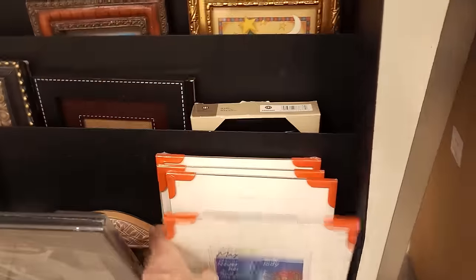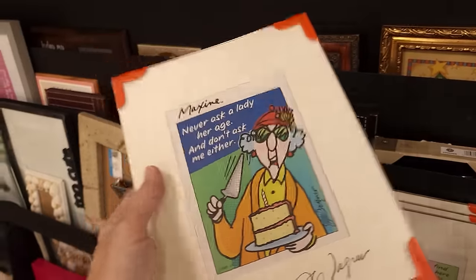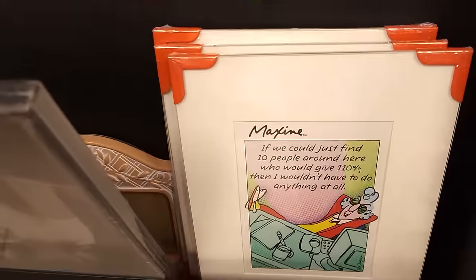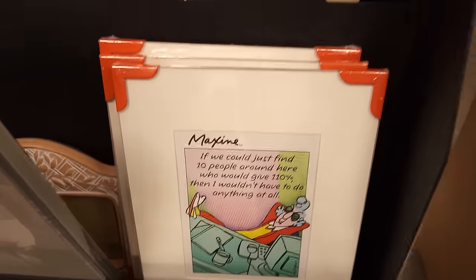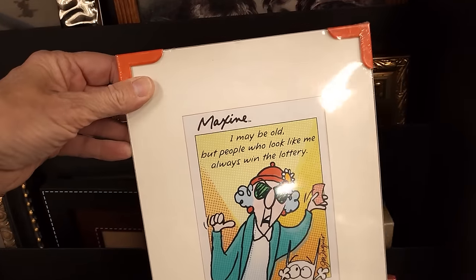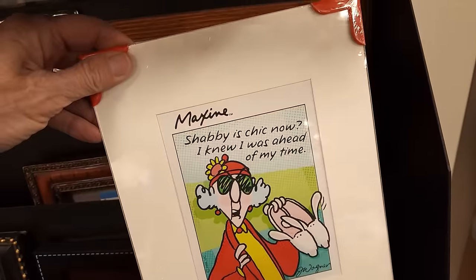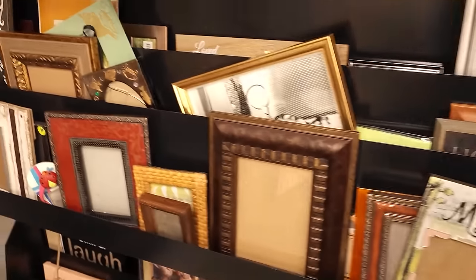All right, let's look over at the small art. There's some Maxines. Never ask a lady her age, and don't ask me either. These are $5 each. If we could just find 10 people around here who would give 110%, then I wouldn't have to do anything at all. Oh, she is so classic. I may be old, but people who look like me always win the lottery. Shabby is chic now? I knew I was ahead of my time. Oh my gosh, I love you, Maxine. If it was senior day, I'd probably pick those up at 40% off.